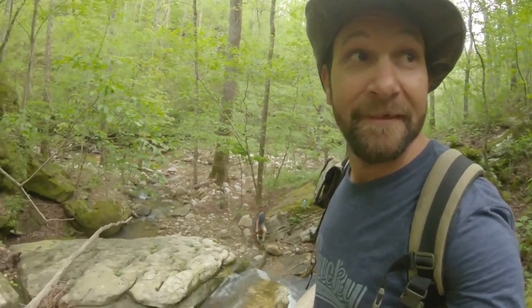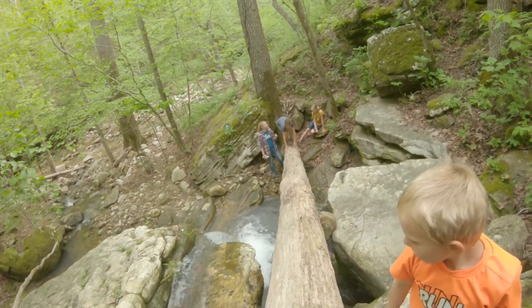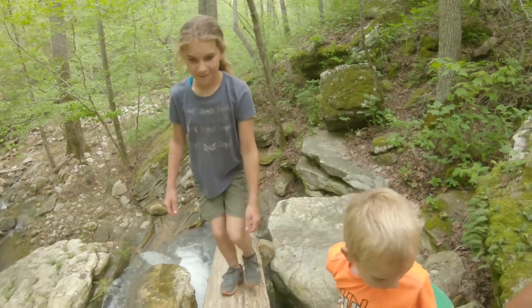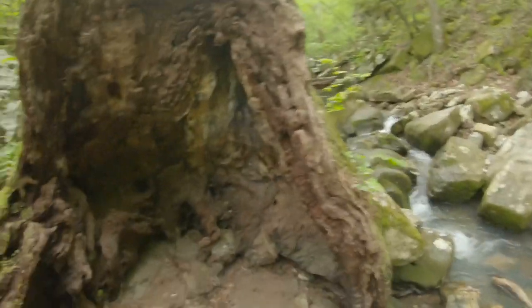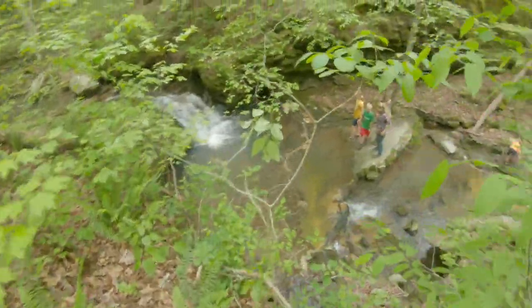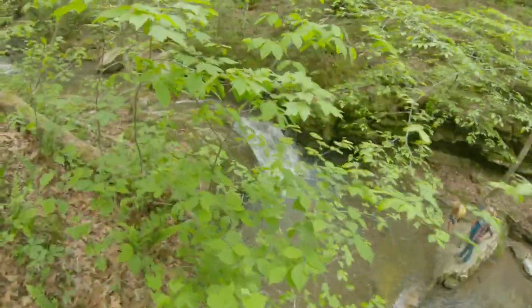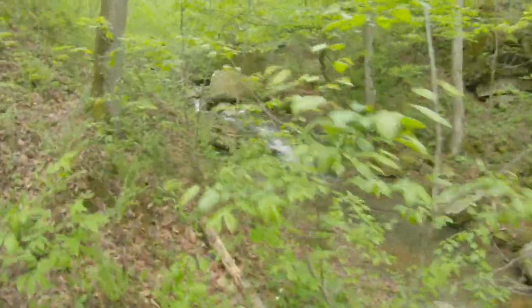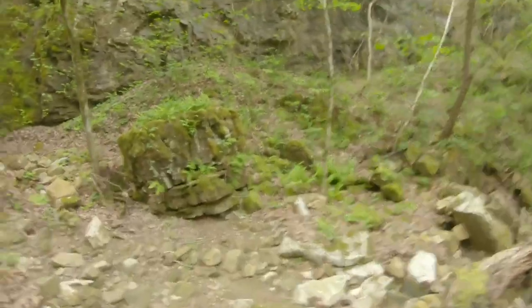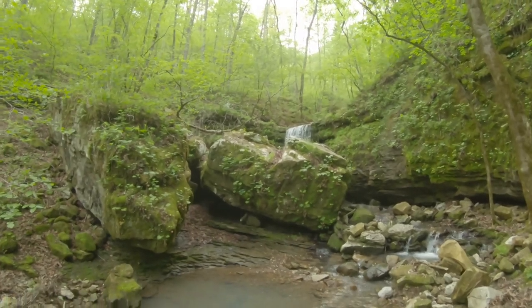Encourage our kids to do dangerous stuff. Don't step on that. That's slick. How y'all gonna get down? Same way, I guess. Whoa! Let's see what we just climbed up. What reveals behind this stone? Oh yeah, look at that. Nice.